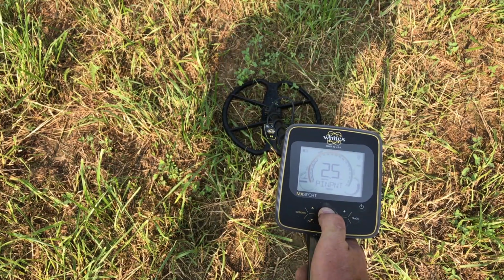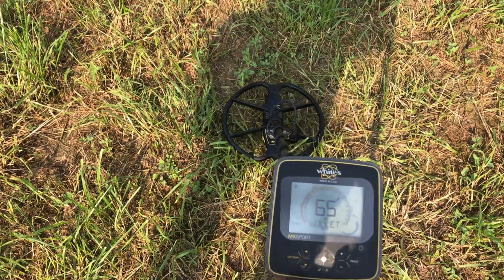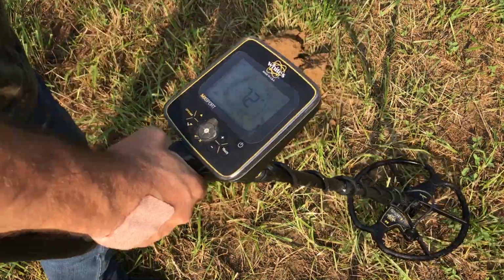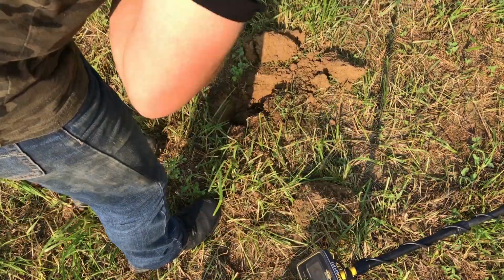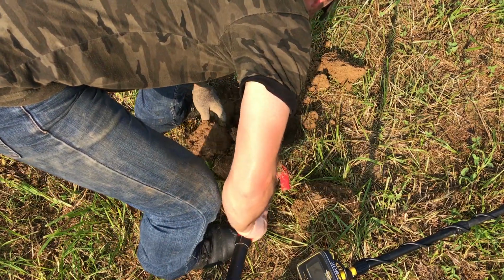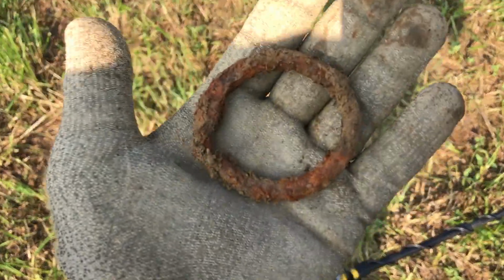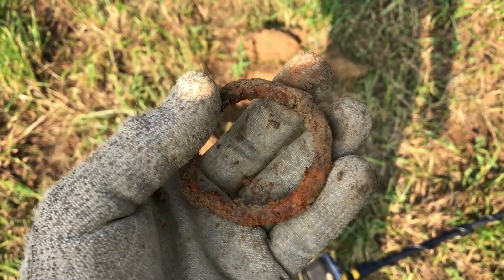There's a pinpoint at 2.5. I've been noticing that everything's a lot deeper than what it states. You can see it's a 65 to 69. Let's see what it is. See if it's in the plug. Looks like it's still down in there. Maybe missed it a little bit. Here's a ring. Here's a ring. That's what I found. Looks like something that maybe went in a horse bit or possibly a logging chain.